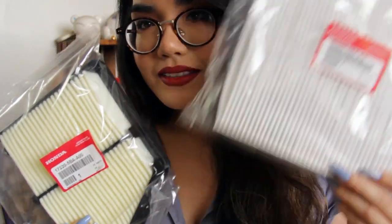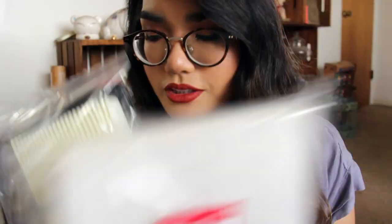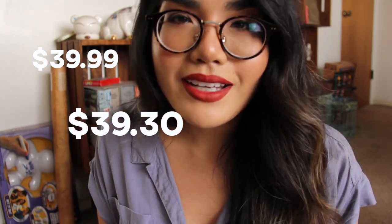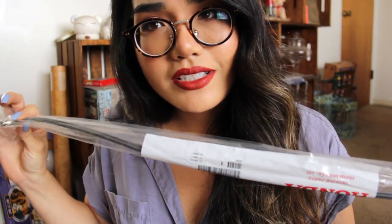Just for your reference, these came in a set, the cabin air filter and the engine air filter, and they are $39.90. Sorry. And as for the windshield wiper blades, they actually didn't tell me that I needed to change these right away. I've been noticing that when I use the water feature, it didn't dry properly. It was leaving streaks and sometimes making it worse than the original state.